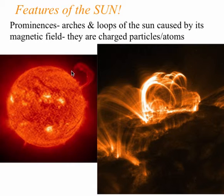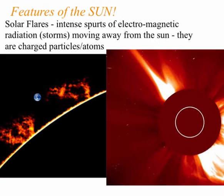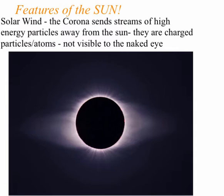Prominences, loops or arches caused by the sun's magnetic field, and they are charged particles and atoms in there. Solar flares, intense spurts of electromagnetic radiation or storms moving away from the sun. Okay, they're charged particles once again. Okay, and of course the solar wind, the corona sends the streams of high energy particles from the sun, not visible to the naked eye.